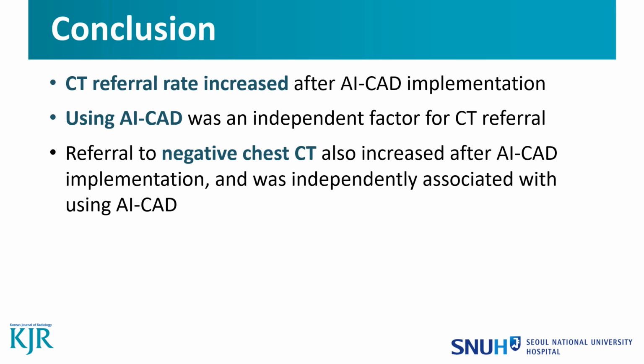These are our conclusions. CT referral rate increased after clinical implementation of AI-CAD. Using AI-CAD was an independent factor for CT referral. Referral to negative chest CT also increased after AI-CAD implementation and was independently associated with using AI-CAD.